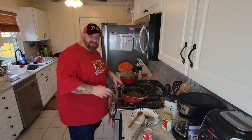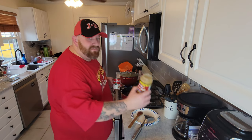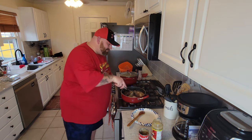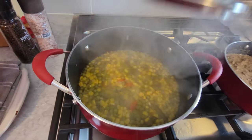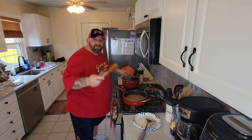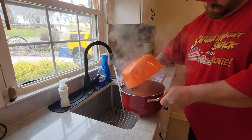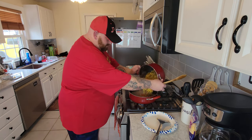So once the hamburger's done, you want to drain that, and then we're going to mix our cream of mushroom and our gravy both right in with the hamburger. Drop it down to a low heat and then mix all that in. Okay, now that the vegetables have cooked long enough, we're gonna drain them. Bring it back over here and then we're gonna mix them in with the hamburger mixture.